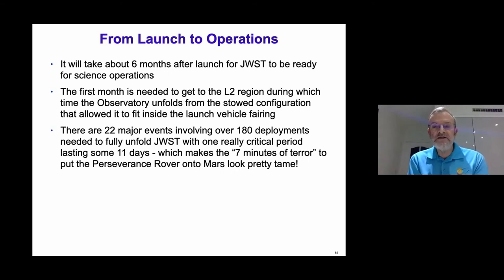As I said, there are 22 major events. There's over 180 deployments to fully unfold it. And there's one really critical period lasting 11 days. Now, all these Mars guys that go on about their 7 minutes of terror, these guys are amateurs.